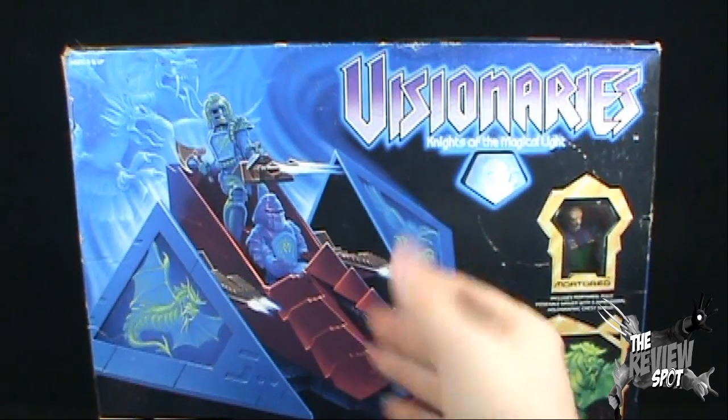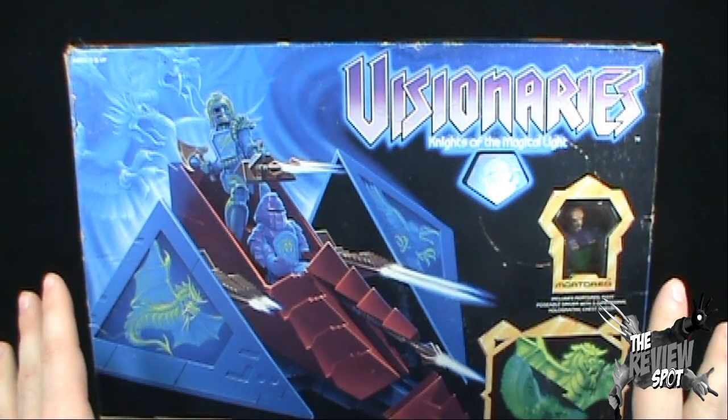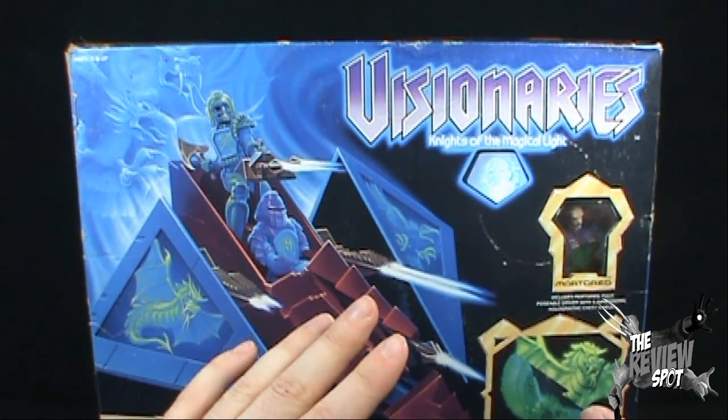What I am going to do, now this is sealed. This is sealed. I do actually have a loose Skyclaw.